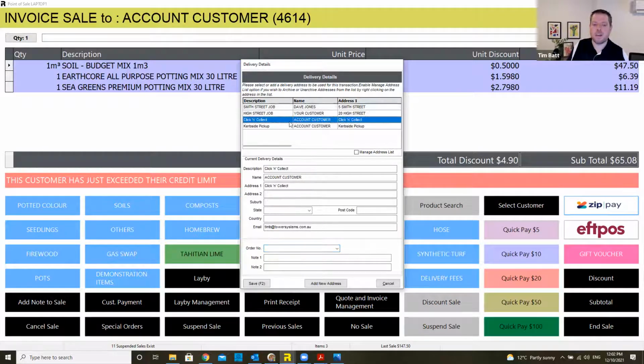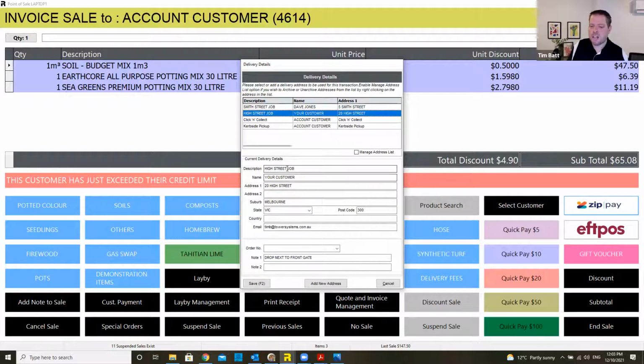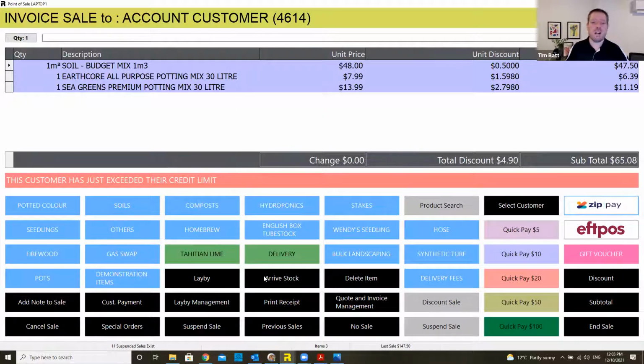So I could say this is a simple click and collect, it's curbside pickup, or you can actually have multiple delivery addresses for the one customer. So if this particular customer, I knew they had two jobs happening at once, one on Smith Street and one on High Street, I can set those as being different addresses in the system for that customer. And you can see it changes all the details and also puts any notes on the bottom there. So I've got a note on the High Street job saying drop the goods next to the front gate. I can save that to finalise it.